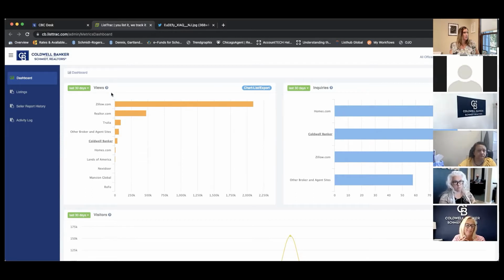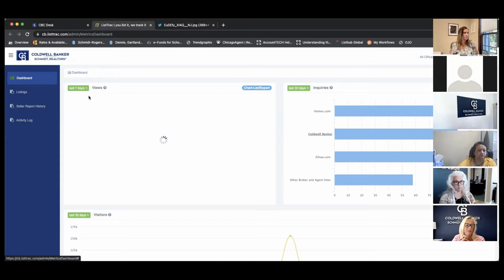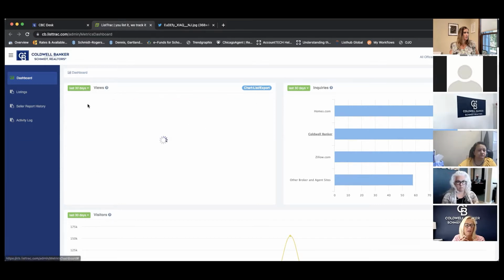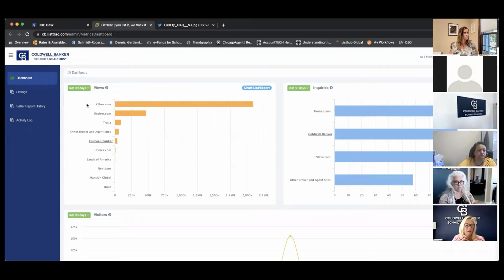So you'll see that it ranks your views, and then anytime you see that down arrow, it's a toggle. So you can look in the last 7 days, you can look in the last 30 days, or you can go to custom and do a date range of your choosing. And right here, number 2, Realtor.com. That was a number there before, it's there now.